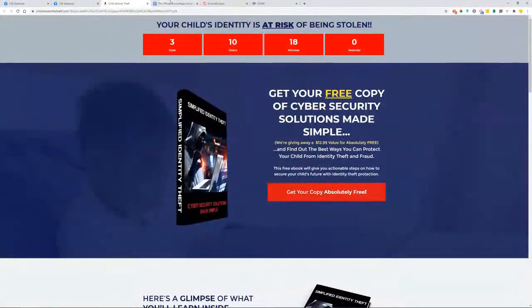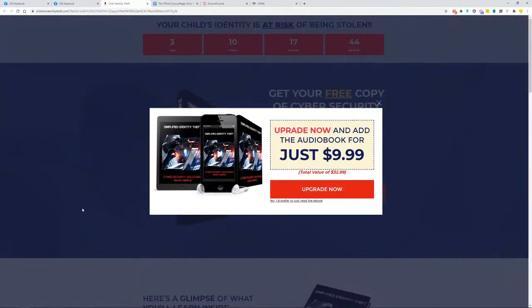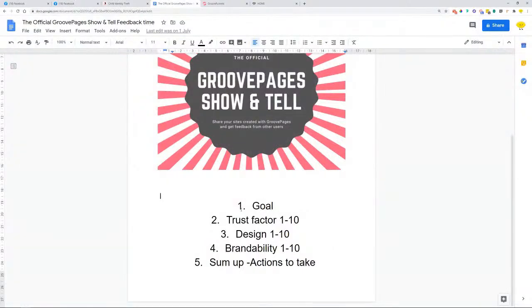The goal immediately is very apparent. I immediately know what you're trying to do. Get your free copy of Cybersecurity Solutions Made Simple. Get your copy absolutely free. It is lovely, and I don't have anything to say. Very apparent. You want to give a free copy, and if they want the audiobook, they can also upgrade. If they don't want it, they can just click over here. No, I just read the ebook. This is actually very, very nice. So the goal is clear.